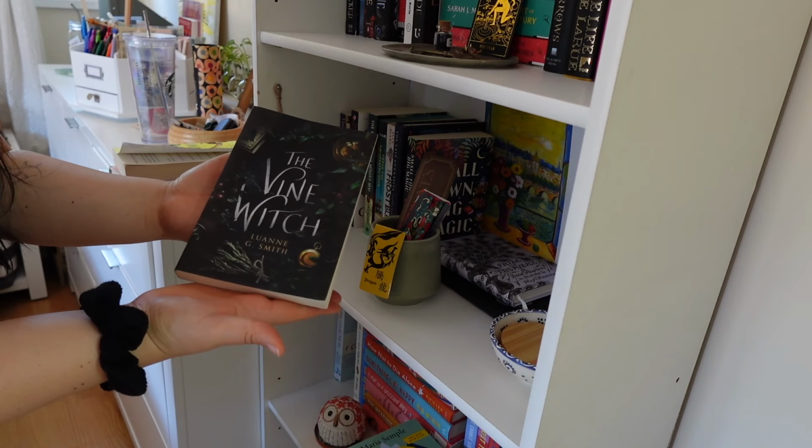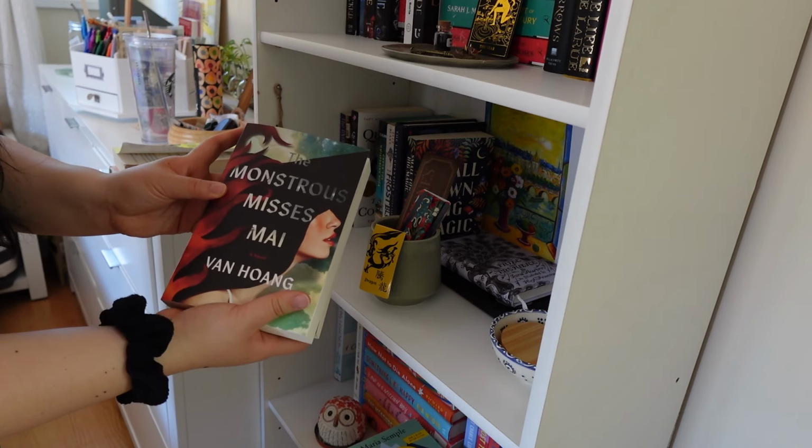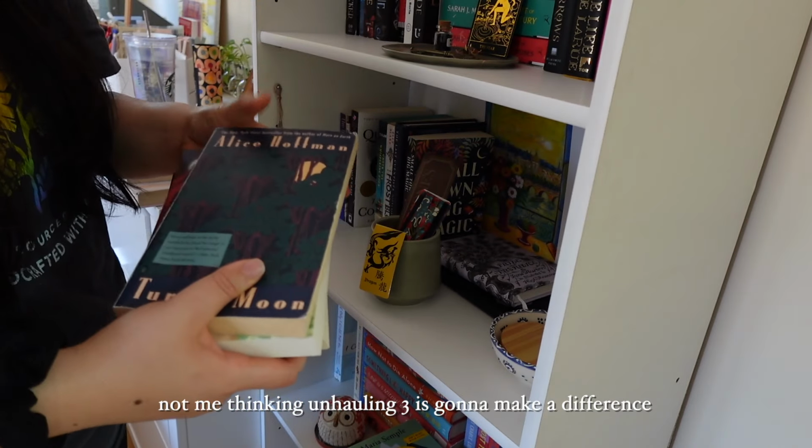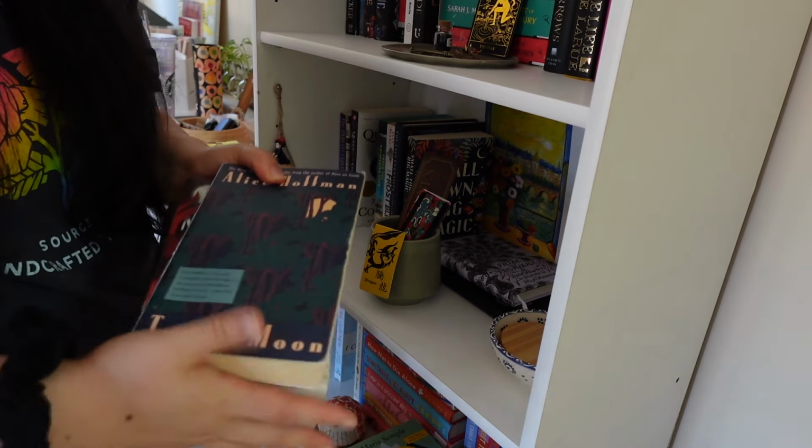The point of unhauling is to not bring back more. So The Vine Witch by Luanne G. Smith, The Monstrous Mrs. Mai, and Alice Hoffman's Turtle Moon. Yep, let's unhaul these three. Let's see.